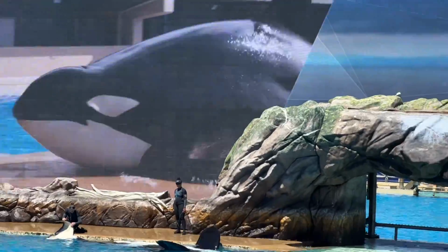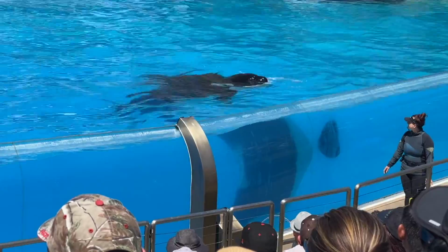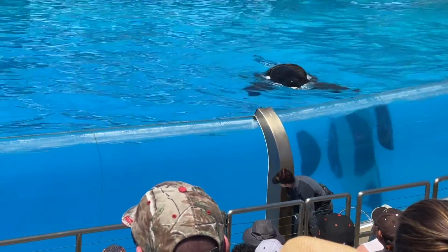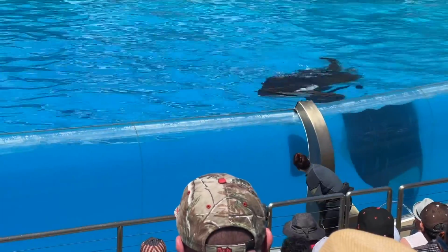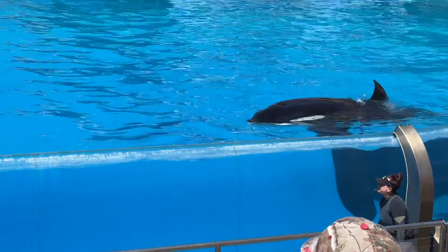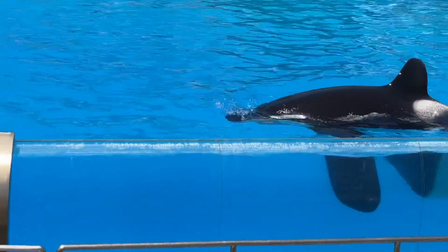They can even slide out onto a scale. We monitor all our whales' weights to make sure they're growing properly. We can even get a breath sample from their blowhole, all because of the relationships we build here at SeaWorld day after day.